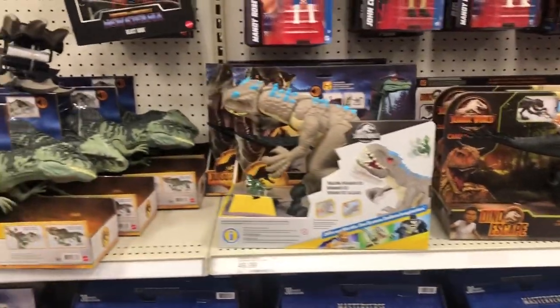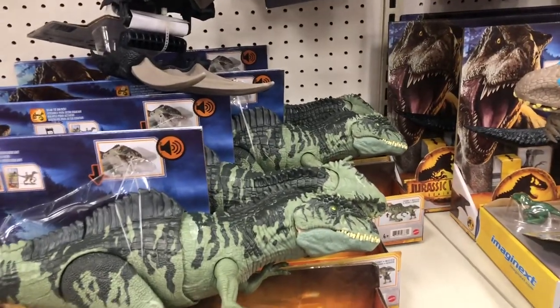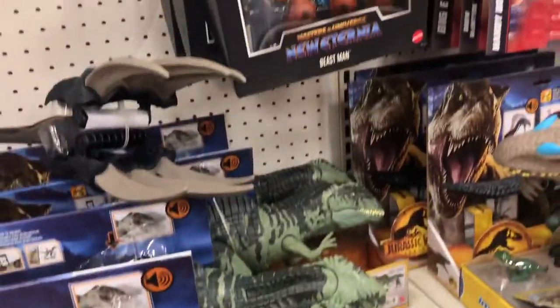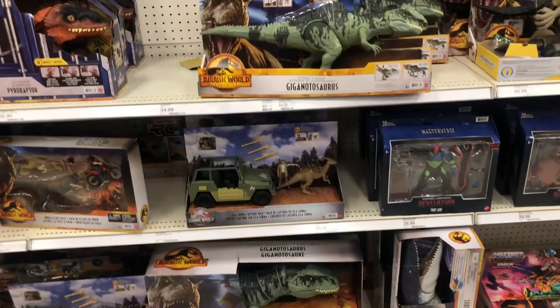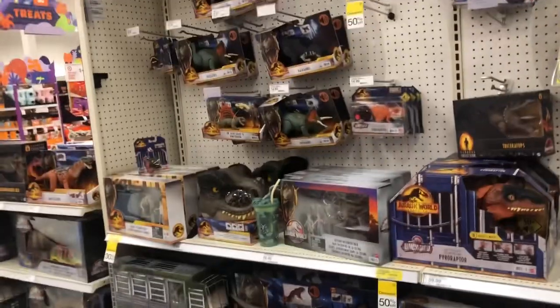Yeah, I finally made it to Memorial City Mall, after all these years, since 2021, and we're finally at the Jurassic World section, and holy cow, it is full of Jurassic World Dino figures. Yeah, I said it, holy barnacles.